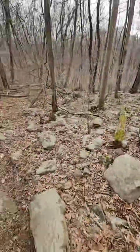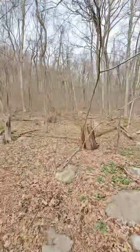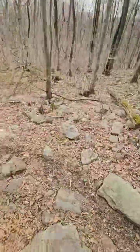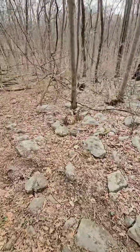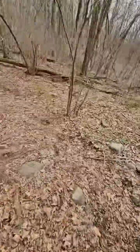Wait, those rocks on the side. Can you do a spin for me? What do you want me to do? You want to spin? There's the burial mound. That looks like a foundation of some kind. Well, no, we're at the edge of this dam. This is the dam for the waterfall. This used to be a lake over here, so this is all built up. Check this out. No, it's not a foundation for the dam.